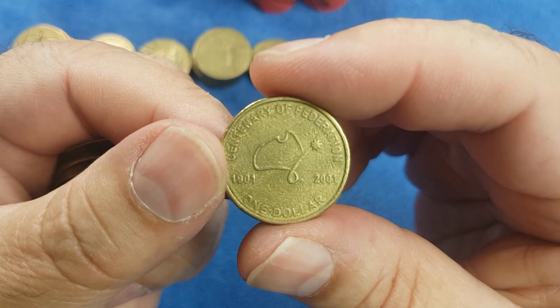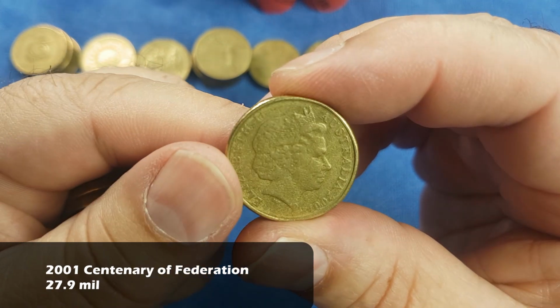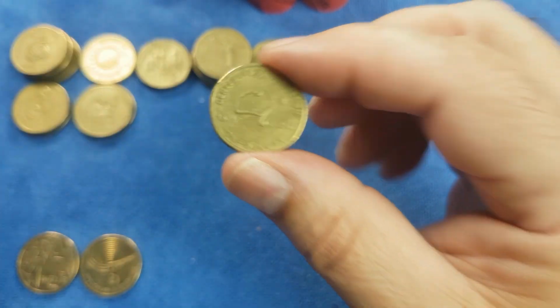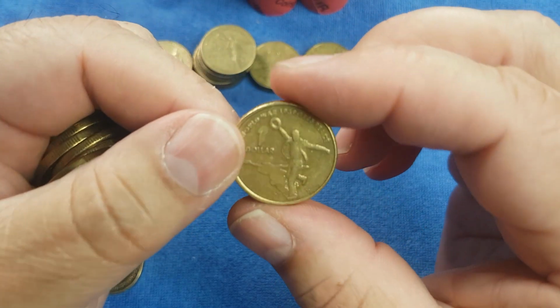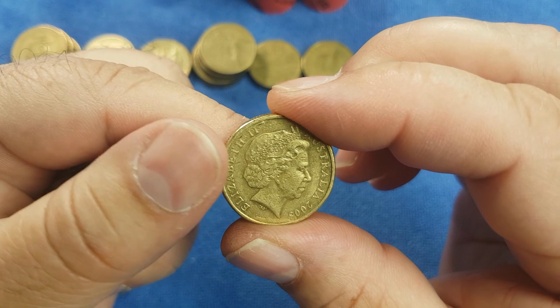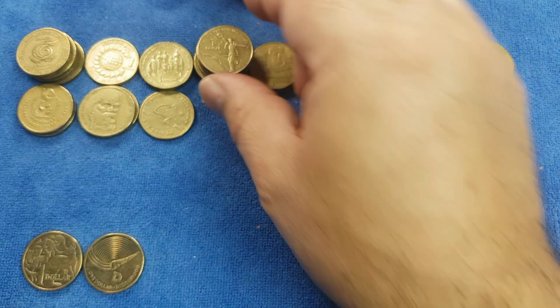So, Centenary of Federation, the first time today. We always check these ones for rotation errors. They have a propensity to have rotation errors, although I've never found one in multiple years of noodling. It'd be nice to find one of those. I saw the Tassie Coin Hunter, he's one of the other coin noodlers in Australia. He found one in the last couple of weeks, which is really good. This is another really nice looking dancing man.